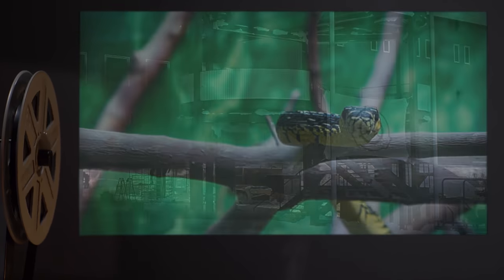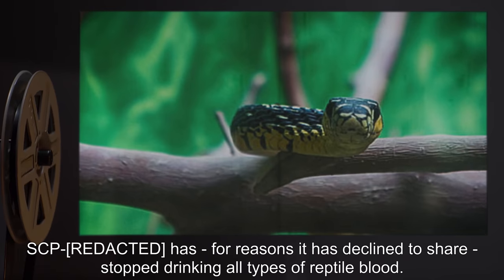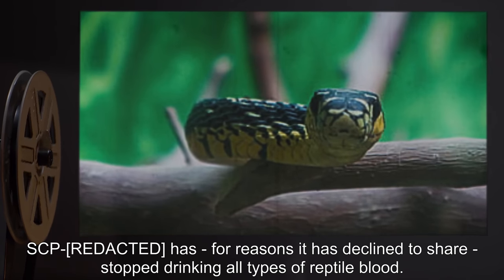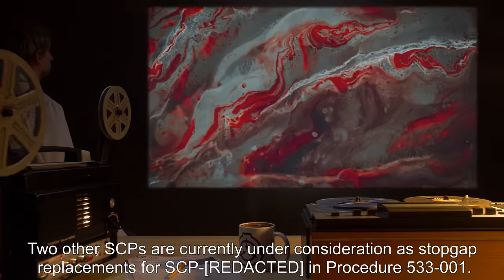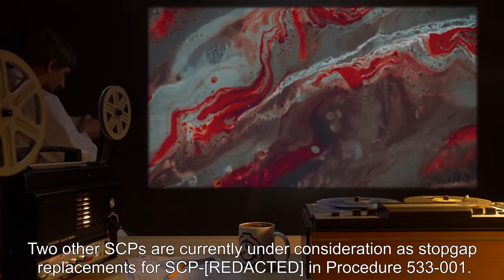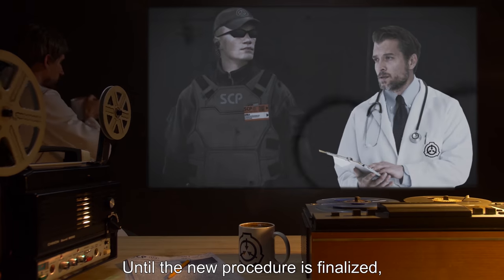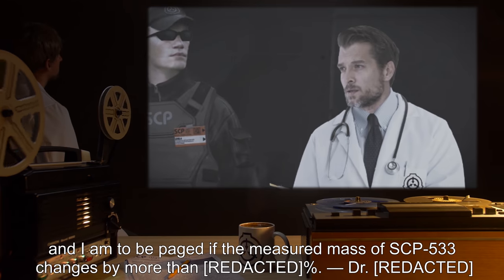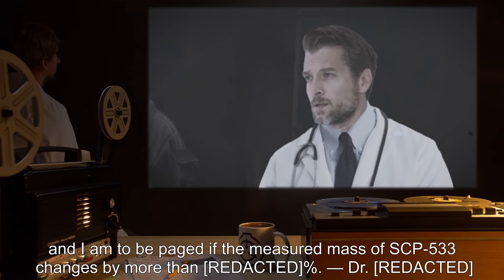Addendum 533-3. SCP-533 has, for reasons it has declined to share, stopped drinking all types of reptile blood. Two other SCPs are currently under consideration as stopgap replacements for SCP-533 in procedure 533-001. Until the new procedure is finalized, drills are suspended, and I am to be paged if the measured mass of SCP-533 changes by more than a set percent.